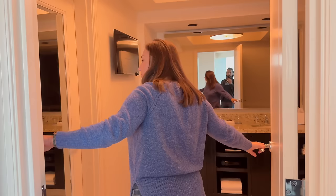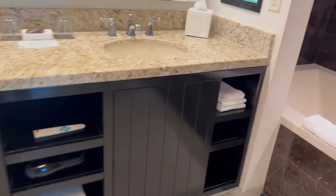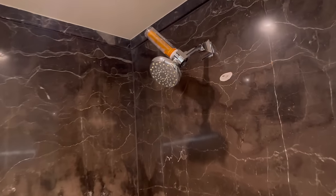Okay, let's see what we got here. Ooh, this is nice. That's a good size vanity, right? Double sink. The fixtures look nice and clean. Very much. Got a TV in the restroom. There's your Stay Well, what is it, like a vitamin C or something?